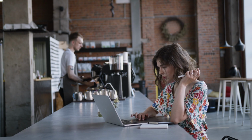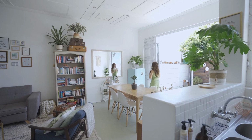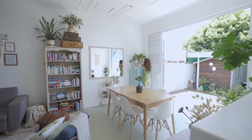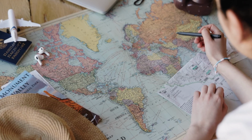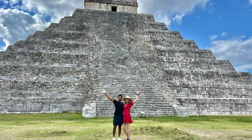But if you are hoping to stay in Mexico for several months, you may be required to explain the purpose of your trip to the immigration officer, as well as provide evidence to support your claim, like proof of accommodations and a return flight. I'll link to a video that I made several weeks ago that went through exactly what the immigration officer asked me and exactly what documents I was required to show in order to be allowed to stay in Mexico for several months.